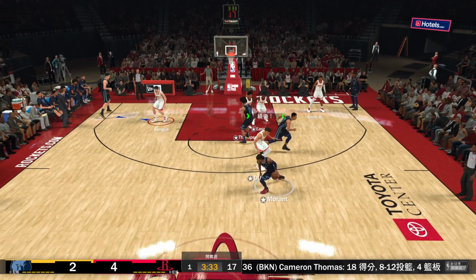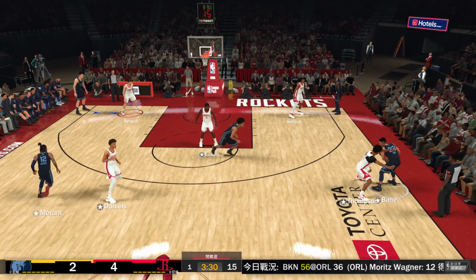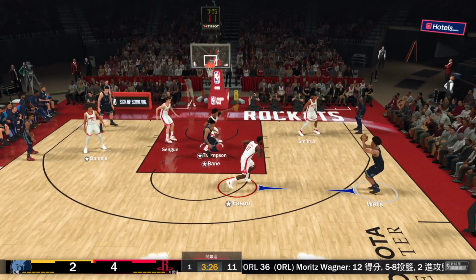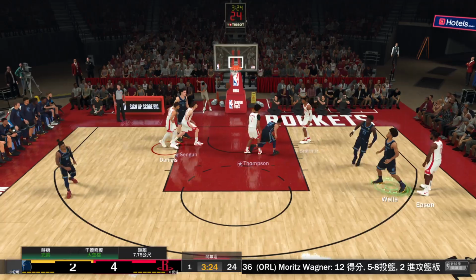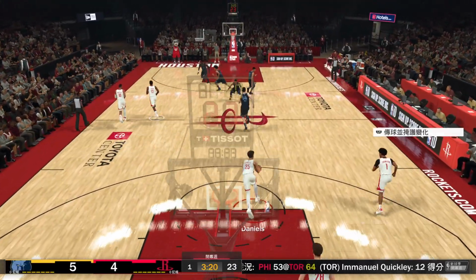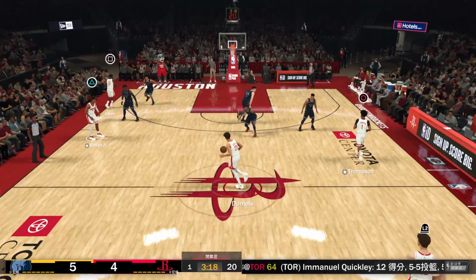Greg, if you look back at the Rockets' history, so many all-time greats have spent time there. Yeah, it's an impressive list, right? Olajuwon, Moses Malone, Calvin Murphy, and Harden. Houston's well represented in the Hall of Fame.